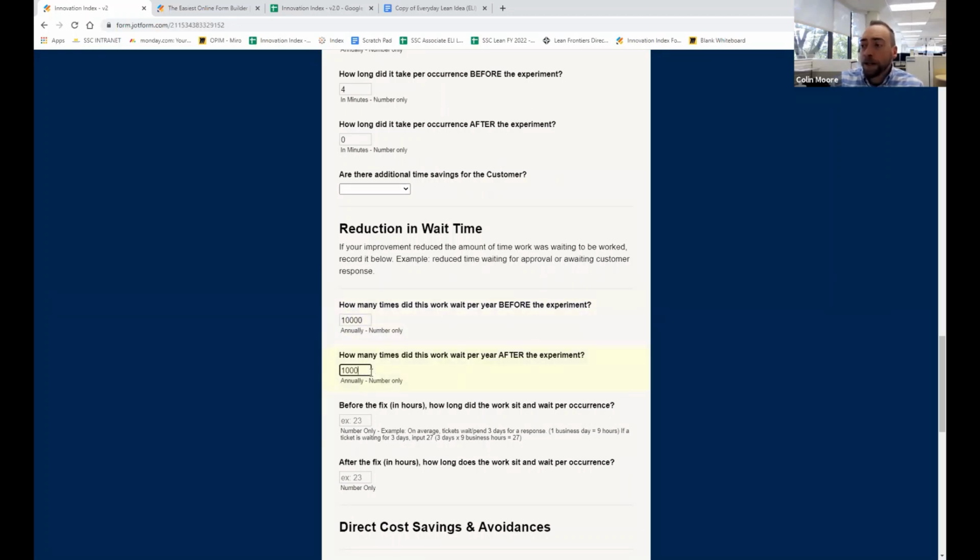Still 10,000 requests, but what was happening before is that we had to wait for our customers to respond back to us. It could take multiple days, and we calculate this in hours and business hours. So say it took 3 days, we would calculate this at 27 hours based on a 9-hour workday. That's the amount of time that the request was sitting and not being handled. And now with the e-form, we can maybe tackle it the same day, so we can close out that entire request within 4 hours. So that was that wait time piece that we can also add to that.